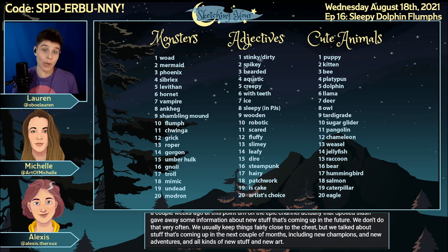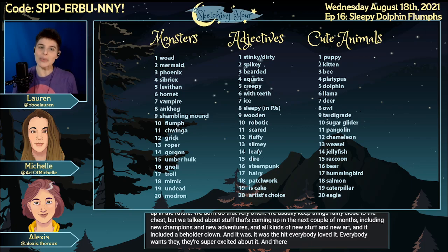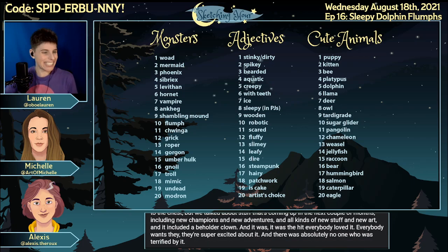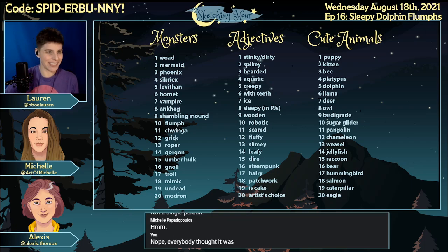And it included a beholder clown, and it was the hit. Everybody loved it. They're super excited about it. And there was absolutely no one who was terrified by it. Not a single person. Nope. Everybody thought it was gorgeous. Absolutely.